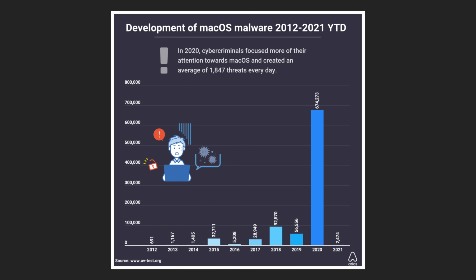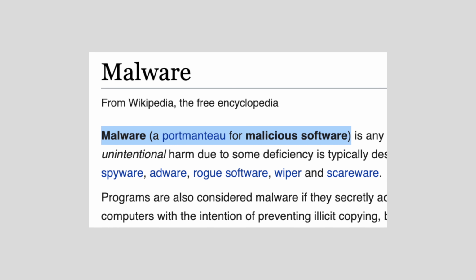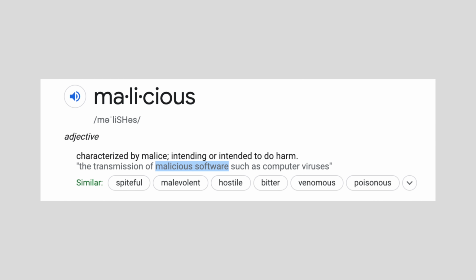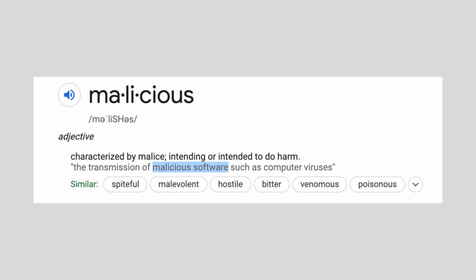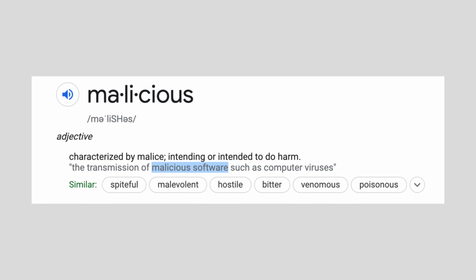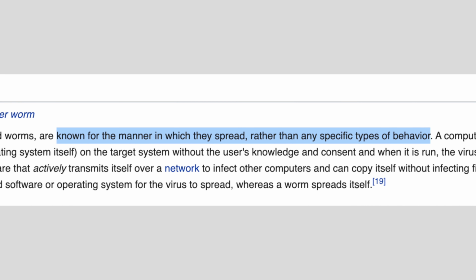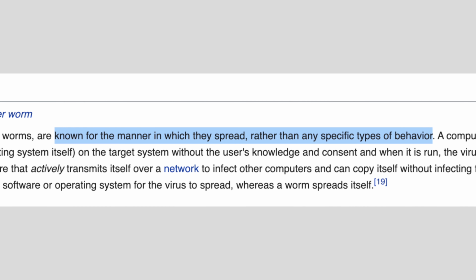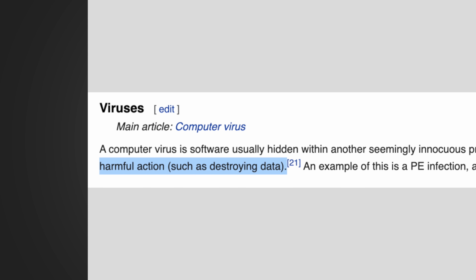So if you don't know what malware is, let me explain. Malware basically stands for malicious software, and malicious is defined as something intending to do harm. So basically, malware is any piece of software which is intentionally designed to harm, damage, or steal data from a computer. Now, one of the big issues with malware is that once it infects a computer, it begins to spread and cause even more damage, which can lead to your computer really starting to slow down or even losing some of your data.